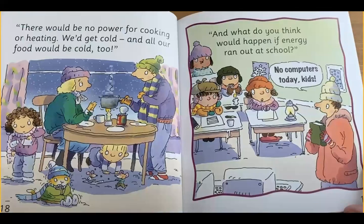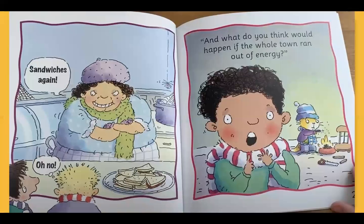There would be no power for cooking or heating. We would get cold, and all of our food would be cold too. And what do you think would happen if energy ran out at school? The teacher says, "No computers today, kids." Sandwiches again. Oh no, the kids thought.